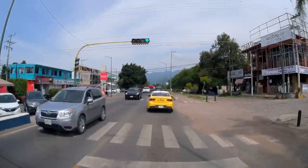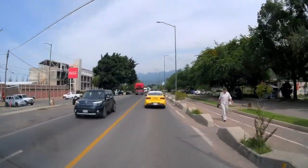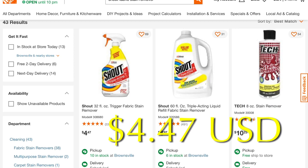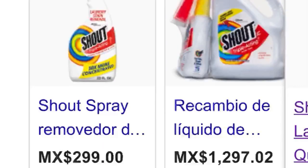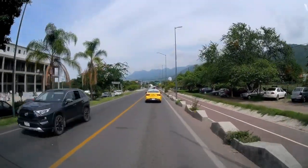Vanish is a Mexican product that's kind of like Shout, and I can't get Lynn to use it. Spray bottle of Vanish, it's $4.41 US dollars. Here's the price of Shout in the United States, $4.47. Now that's for 32 ounces. Here's the price of Shout in Mexico, 299 pesos for 10 ounces less, a third less stuff, 22 ounces, 299 pesos, about 15 US dollars. 5 times as much.